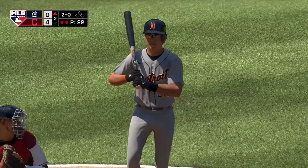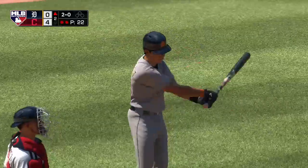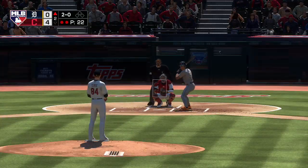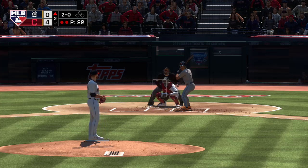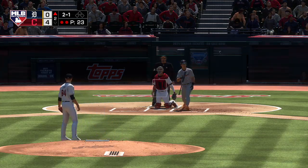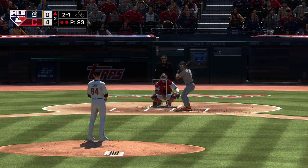Ball. 2-0 now. Hey, you want to talk about being in a zone? This guy's been raking lately, and it all starts with his pitch selection. 2 great takes, and he's almost daring the pitcher to just go ahead and challenge him. Too far out in front that time. He can't keep it fair. 2-1.